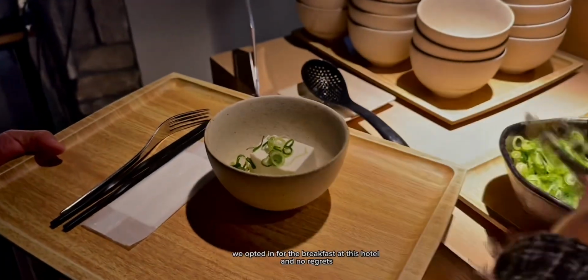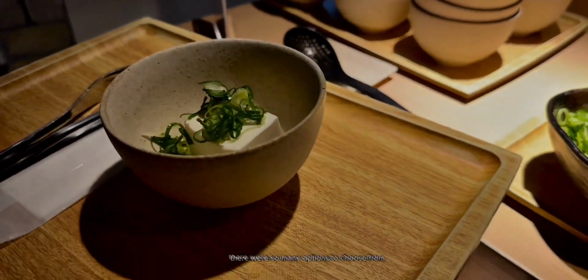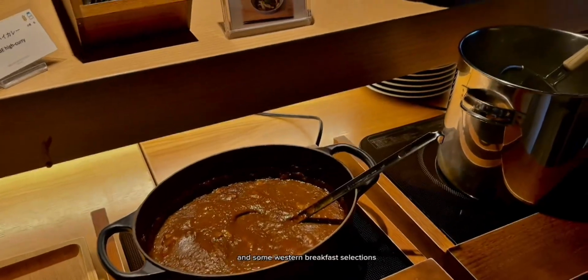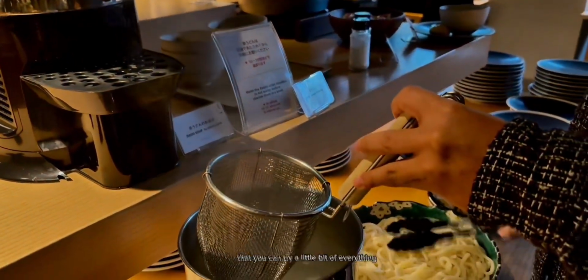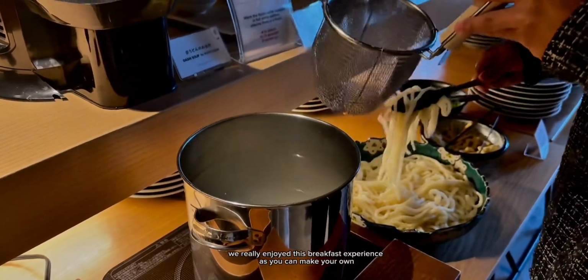We opted in for the breakfast at this hotel and no regrets. There were so many options to choose from, including Japanese traditional breakfast and some Western breakfast selections as well. The best part about Japanese breakfast is that it includes small dishes that you can try a little bit of everything. We really enjoyed this breakfast experience as you can make your own.